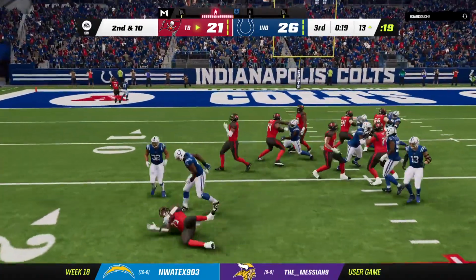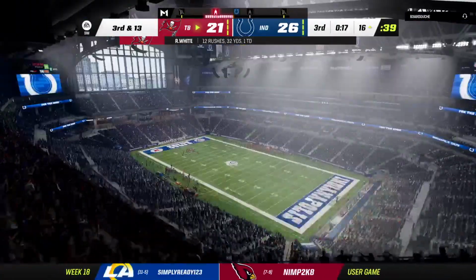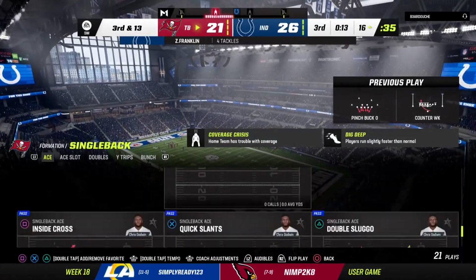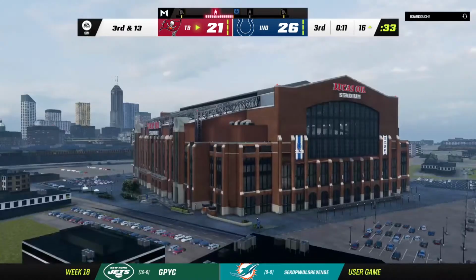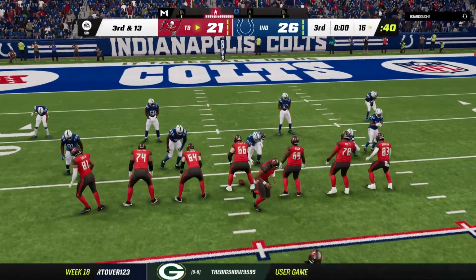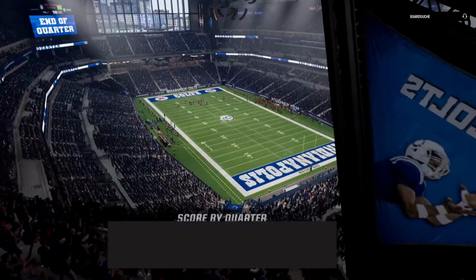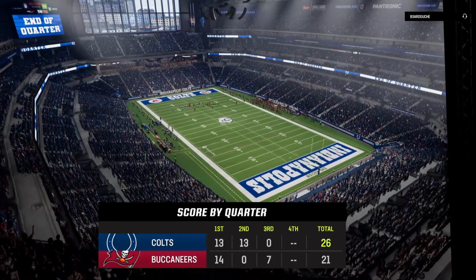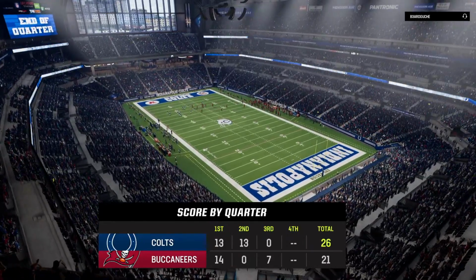On 2nd down, they'll run with White. And he is met in his tracks behind the line of scrimmage. That's a big loss of 3, and it brings up 3rd down. I know they'd love to take some heat off of that young quarterback, but so far, not much in the running game, and this won't help things either. A loss on that play. One quarter remains here as the regular season starts to wind down.